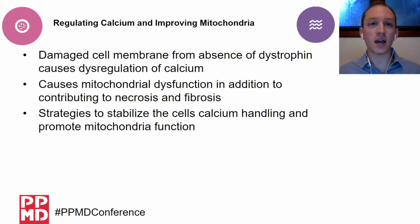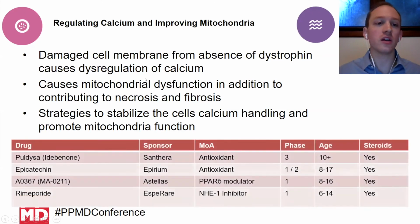So by either taking control of the calcium or bolstering the function of the mitochondria, we might be able to improve the quality of the muscle tissue to help prevent some of the necrosis and the fibrosis that we see in the muscle over time. And so we have a number of strategies, again, that look at addressing these. The top three here are all strategies that look specifically at improving mitochondria.